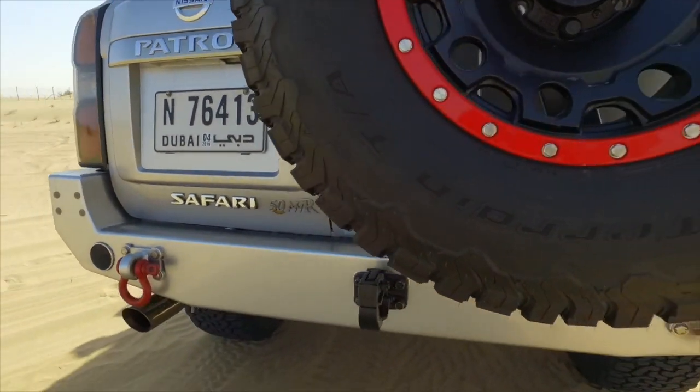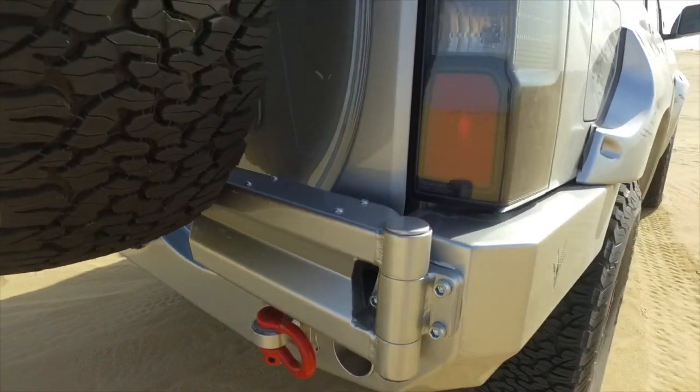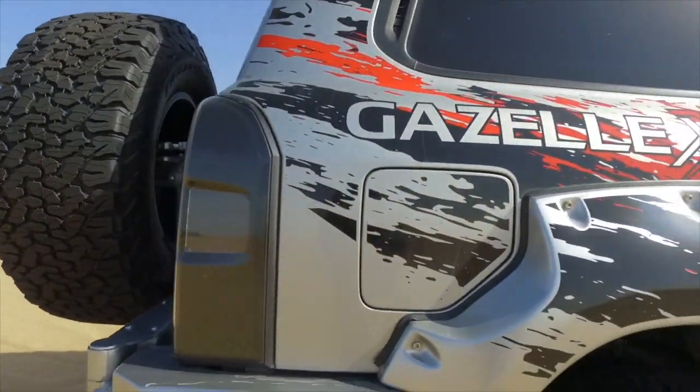A lot of wind, so I'm trying to get around this without too much trouble. Weirdly, the shackle here is pointing in a different direction. This is a proper tire carrier, so it won't rattle, even though this one rattles a little bit. But it has been jumped a lot off-road.